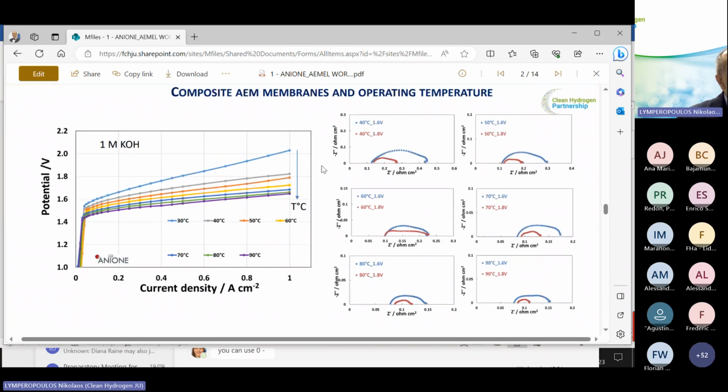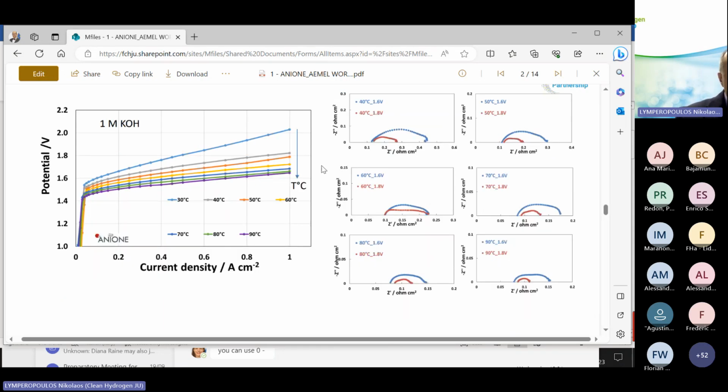Now moving to the next slide, another relevant achievement of this project is regarding the composite membranes, because it was also a key objective of the project to explore, eventually, extending the operating temperature range. And using these composite membranes with the Syria filler, we were able to achieve, at least in terms of polarization curves, 90 degrees Celsius. Of course, durability is another story.